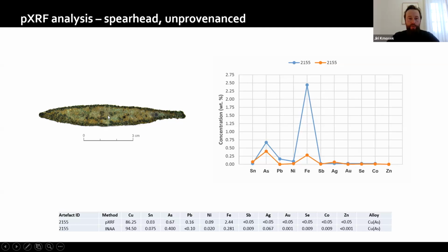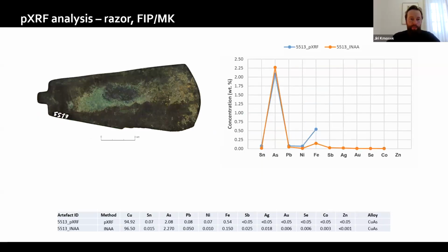You can see that the composition which was measured on the surface by XRF does not correspond to the real composition of the artifact because of the present corrosion layers. This is similar also for this first intermediate period or Middle Kingdom razor.